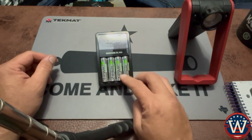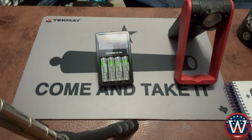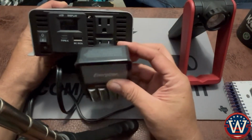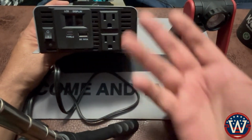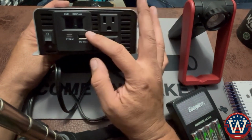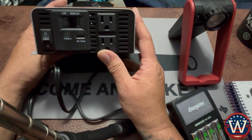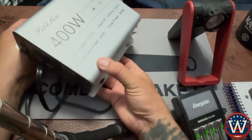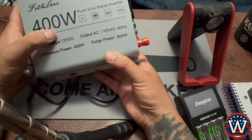But if you have a couple of these, and if you also carry in your truck, like I do, one of these, you're never without AA batteries. Just plug it into your truck and go. If you don't have one of these, you can buy these things on Amazon, Temu, Harbor Freight, Walmart. This is just a little 400, but it's a pure sine.